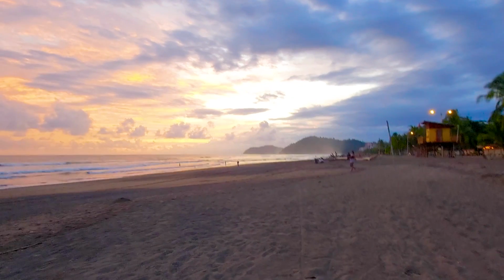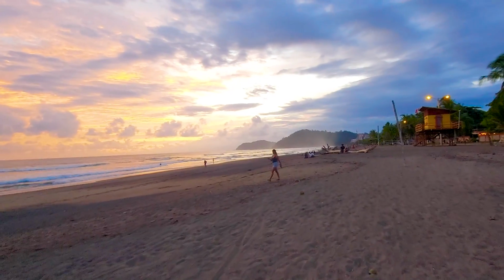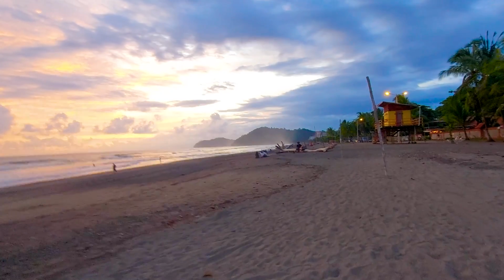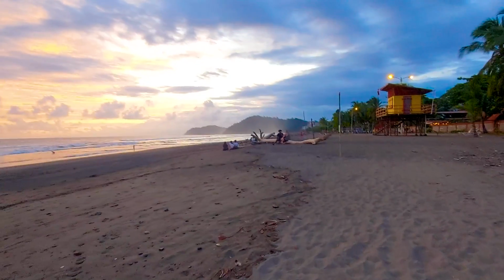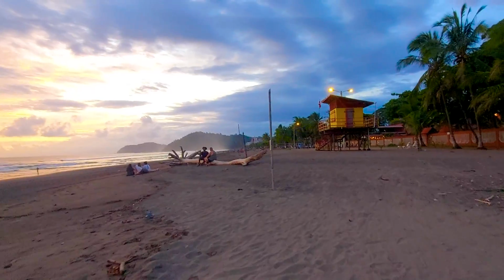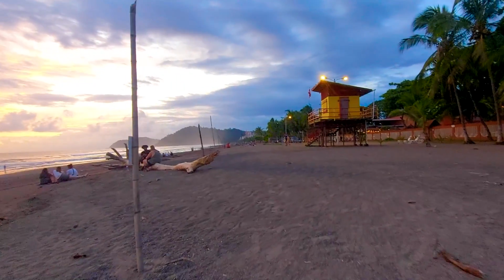So that's a really good view. Unfortunately, there's a lot of driftwood, big driftwood that comes down in the rivers and then gets washed up. So you can see a lot of people making use of that for sitting. Or otherwise you can grab a lawn chair in town for pretty cheap. Probably about 15 bucks. You can get a nice little lawn chair.